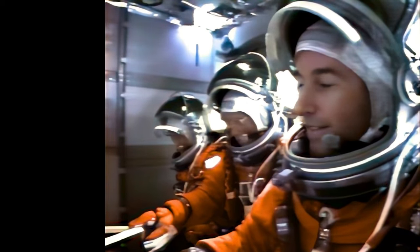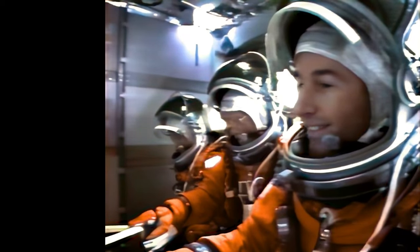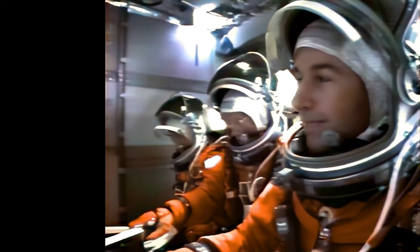Right now they're at 3 G's, as they load. Steve and John are moving their arms, grabbing on some harnesses just to help reposition and make themselves a little bit more comfortable.